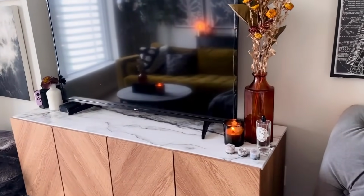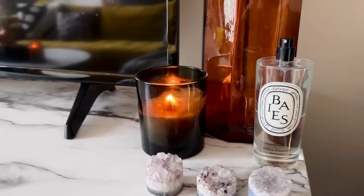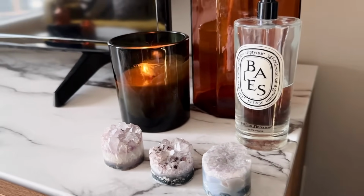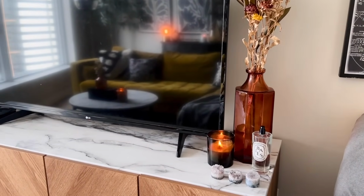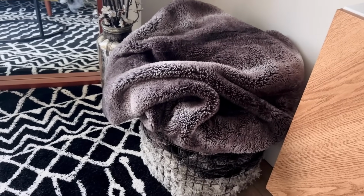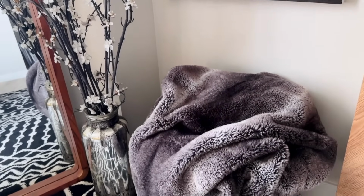Another thing I tweaked since you last saw this area highlighted in this video is the styling. I added these crystals and this candle, and I think it's really pretty. Obviously, there's only so much room on the surface of this media console, and I'm pushing my limits as I usually do. One might think it's a little crowded there, but I'm fine with it. We have my Switch, a little faux succulent, blanket basket, instant coziness. If you ever want to add coziness to your space, just get a basket and fill it with blankets. It's pretty much foolproof coziness.